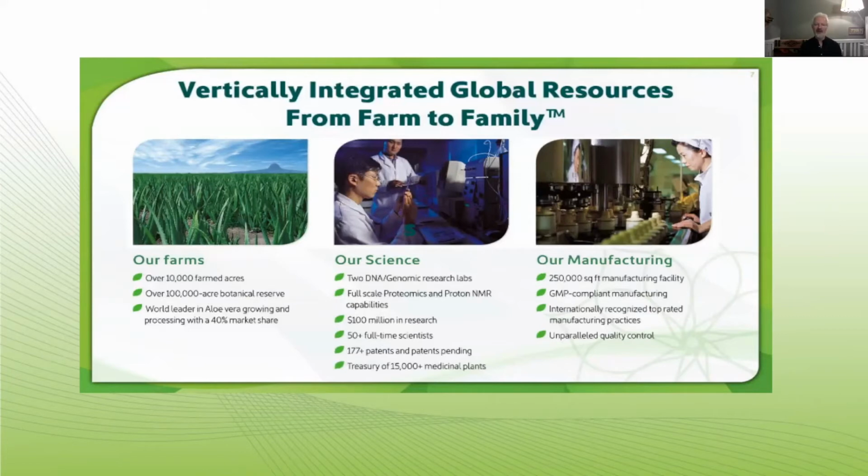And I want you to understand that there are few universities and very few natural product companies at this stage, long after Univera, who have this level of expensive, cutting edge, high-end technology that is the very best that the scientific world has to offer. Furthermore, Univera has its own 250,000 square foot manufacturing facility. I've been to 100,000 square foot natural product manufacturing facilities. That is absolutely enormous. It's just hard for me to imagine 250,000 feet of manufacturing space.